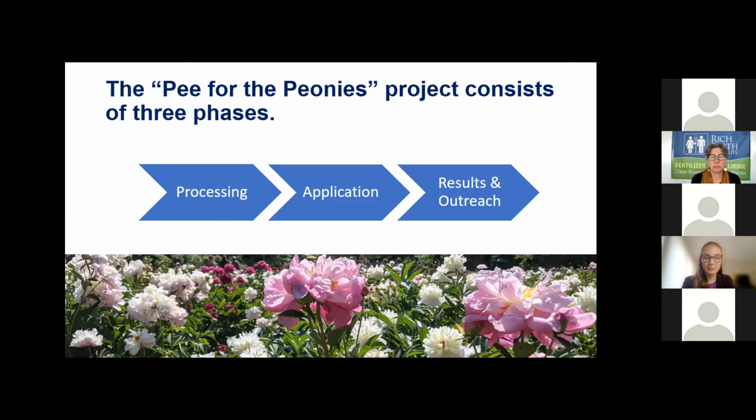The P for the Peonies project consisted of 3 phases. So in the first phase, we processed the urine to create a UDF, which was then applied in the application phase to peony beds at the peony garden. And then the third phase was results and outreach.